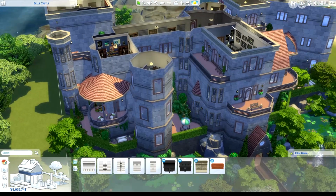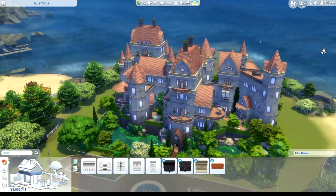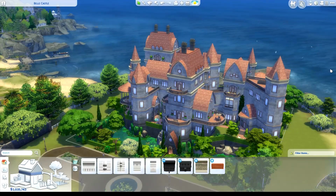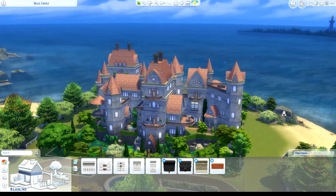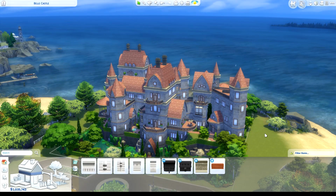This is Belle Castle, and I'm going to play test it a little bit more, and then I will upload it to the gallery. So I hope this little tour video was fun to watch, or helpful to watch. I hope it gave you a good idea of what the castle is actually like, but to get a real good feel of it, I think you'll have to download and play it.